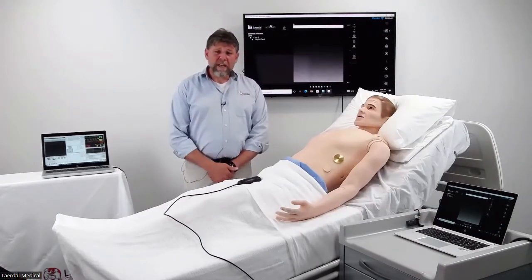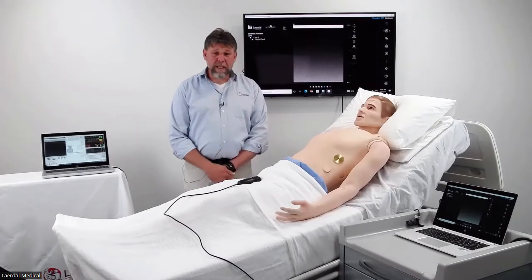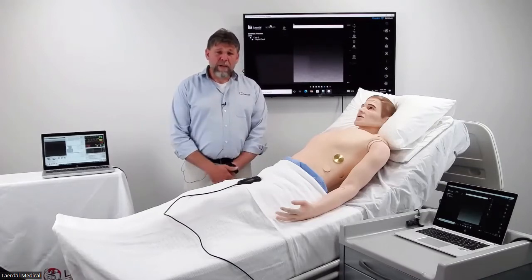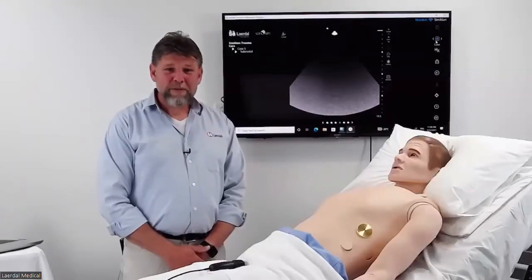What we've done is taken their unique technology, which is the use of real-life ultrasound images, and implemented that into our simulations. That way you have the ability to introduce point-of-care ultrasound as a part of your simulation. Okay, so let's have a look at the room setup.